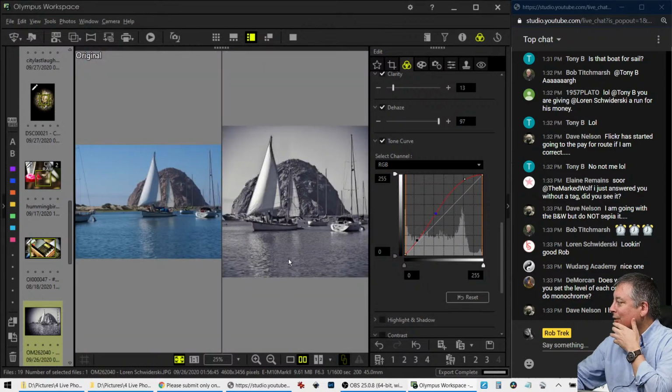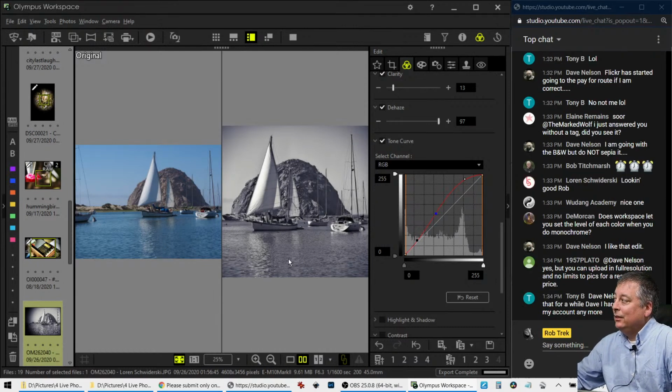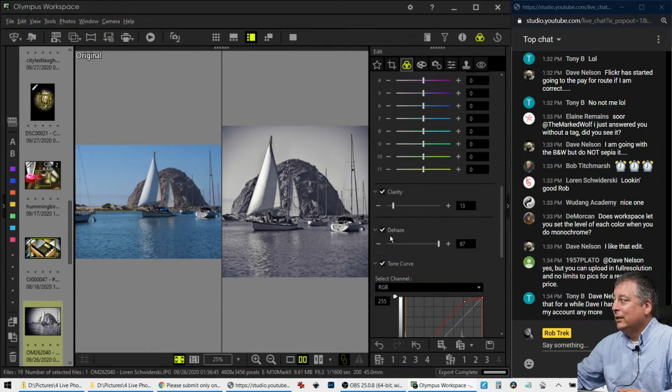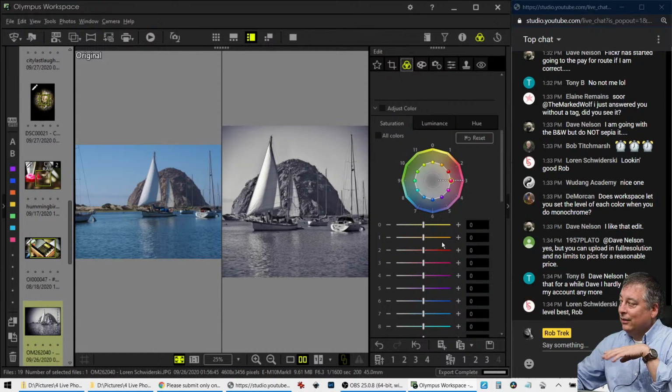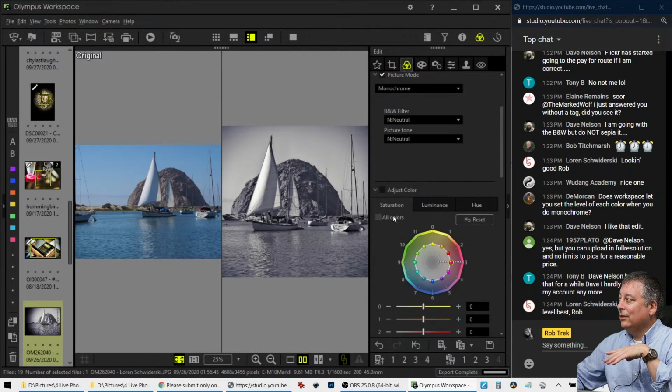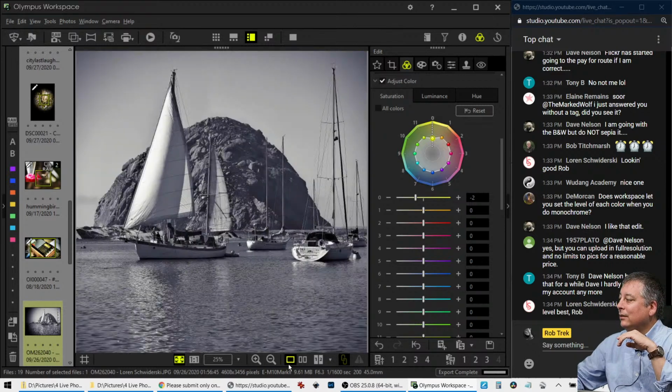Does Workspace let you set the level of color when you do no? I cannot adjust individual colors in the monochrome. I can do it in the tone curve to some extent, but that's really a pain in the butt and virtually impossible. If I start adjusting colors here, then it's going to put me back into a color mode. So I'll just show you. If I try to pull a color here, watch it not do it. Now it's working. I don't believe it. Oh, it's because it's a JPEG.